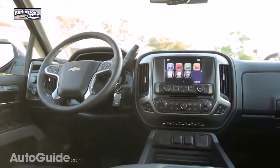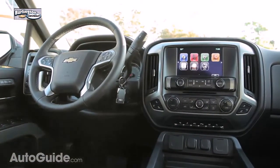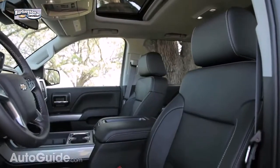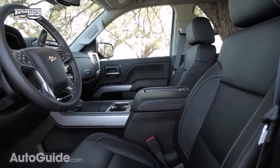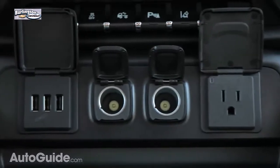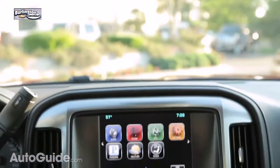Both of them use GM's IntelliLink infotainment system, which in my experience has been flawless. It's easy to use, easy to understand, and you only need to quickly glance at it to get the information that you need. Hooking your devices up to this truck has never been easier. There are 5 USB ports, although I'm not sure why you'd really need all 5 of them. There are 3 12-volt cigarette lighter style plug-ins, and there's one 3-pronged 12-volt plug up here in the center stack.